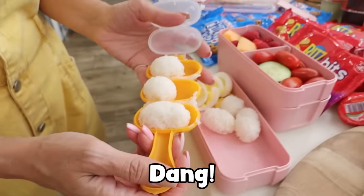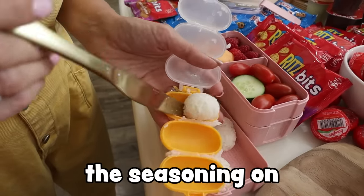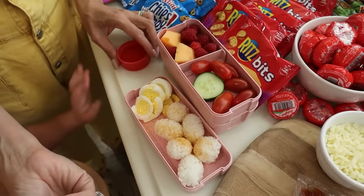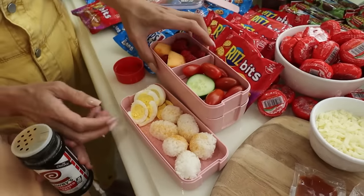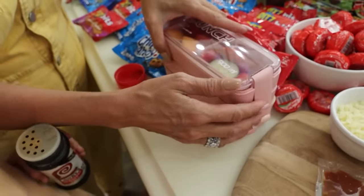This is an arm workout. Let's see. One is a huge one. Oh, dang, I put too much in there, huh? All right. Okay, and then we have to put the seasoning on. Woo, okay, good job. That looks delicious. Okay, perfect. Do this one, and then this one. Squish the rice balls. Just a little, it's okay.